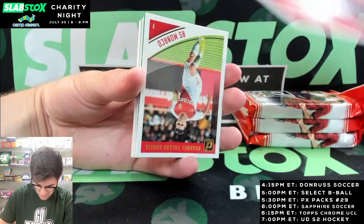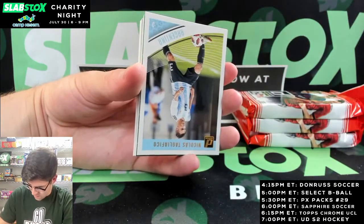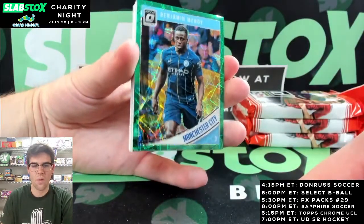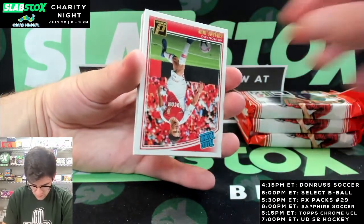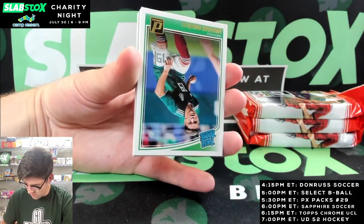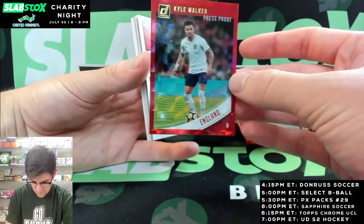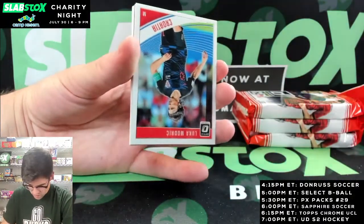Axel Witsel, David Alaba, Garcia, Aguero, what can the green be? Can we get a rookie? Benjamin Mendy for Man City. Not quite what we were looking for. Number 200. You got Diop and Gonzalez. This is the only Green Velocity rookie we've pulled, Jonathan Gonzalez. Kyle Walker. And Bobby Wood. Luka Modric.